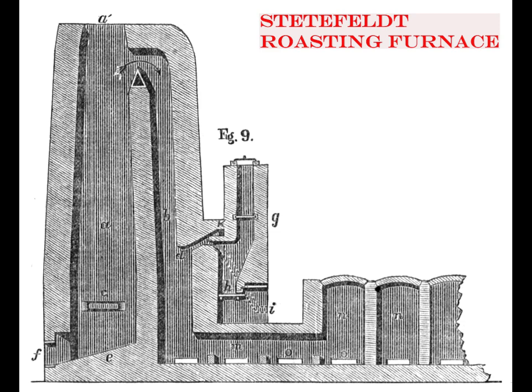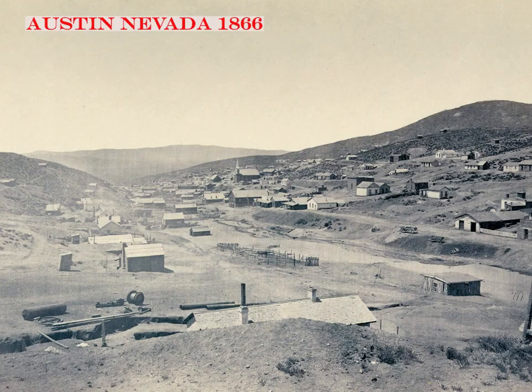Stetefeldt. He was a German born in 1838. He immigrated to the United States in 1863, where he became an assistant professor of the chemistry department at Columbia University. However, he was well respected in the mining community and was one of the top mining engineers. He joined a mining consulting firm later that year. Stetefeldt became a principal in the firm, and he set up an assay office and consulting business in Austin, Nevada.